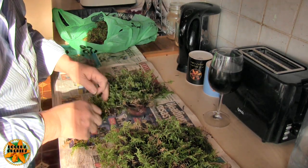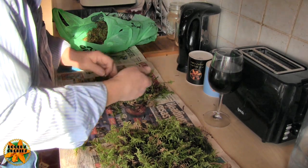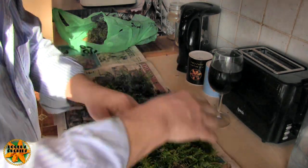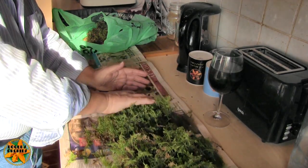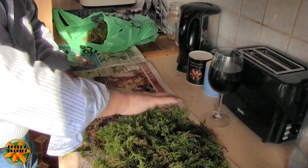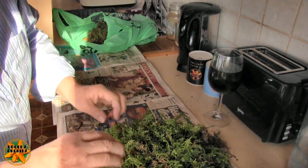Right, that will do. Right, so that's one type, what looks like fern moss. Insa might actually know what this stuff's called.